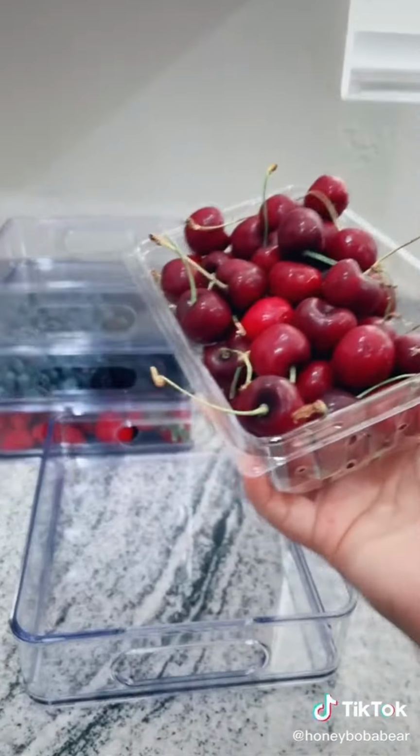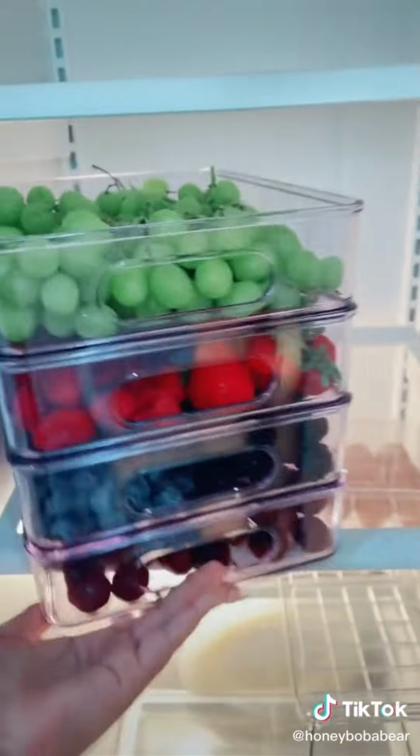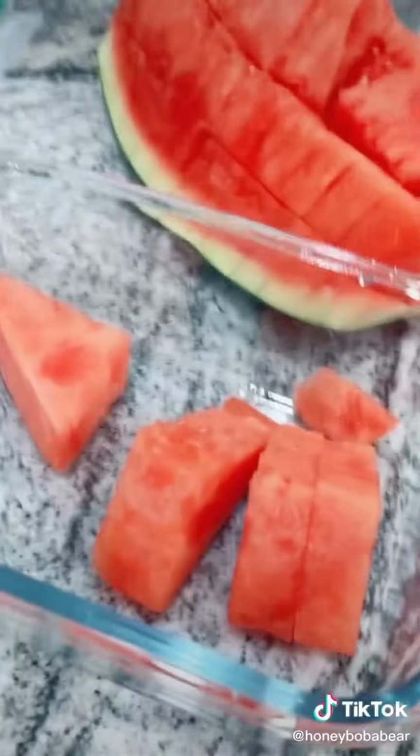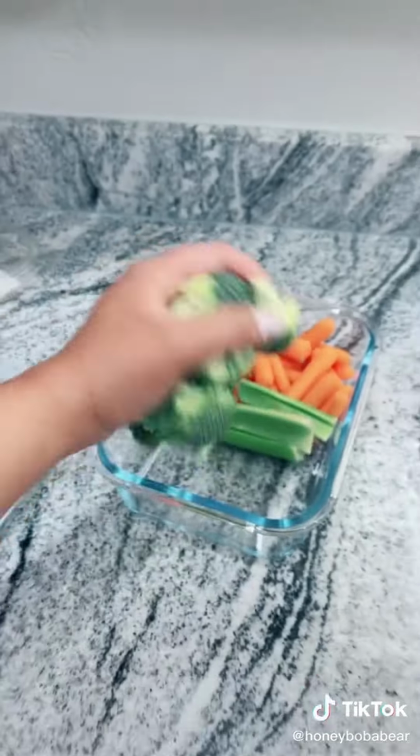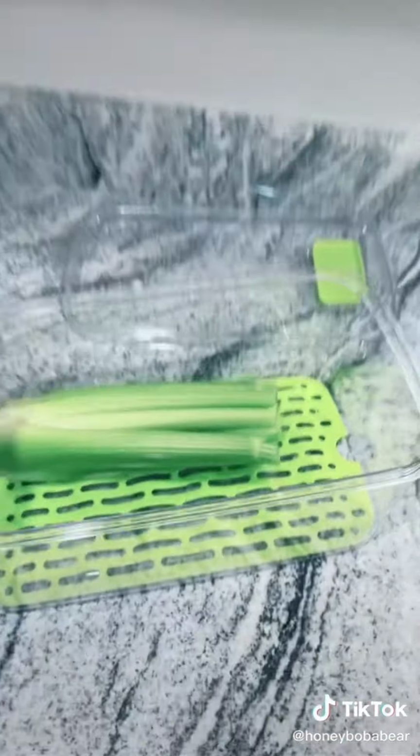I can eat a whole bag of cherries in one day, so it's getting its own container so I can use it as a plate. And grapes. These are going on the middle shelf. I cut up some watermelon, so I'm putting it in this container. Same thing with pineapple. This one's gonna have cut up vegetables to snack on. Crisper container thing. I don't really know what it does, but I'm putting my greens in it.